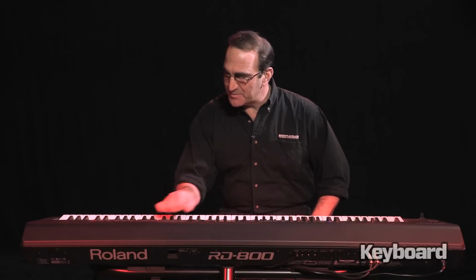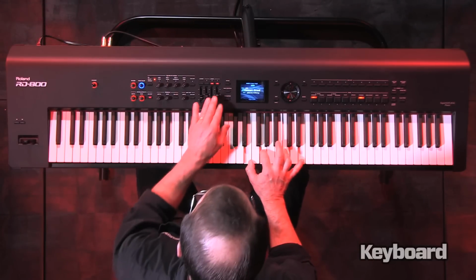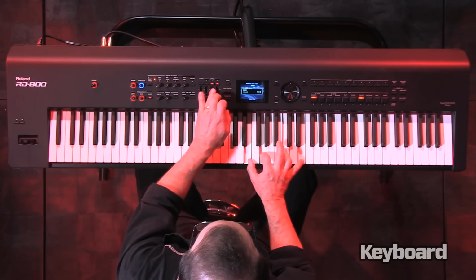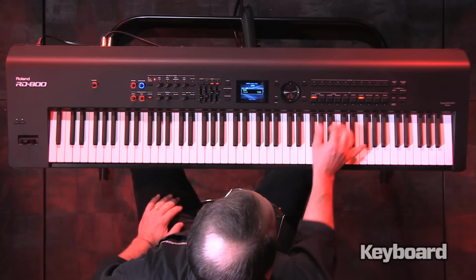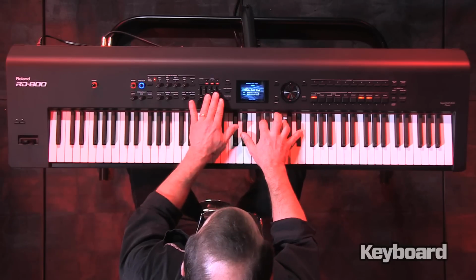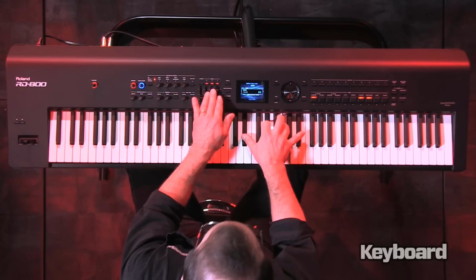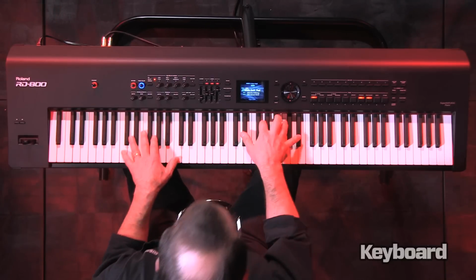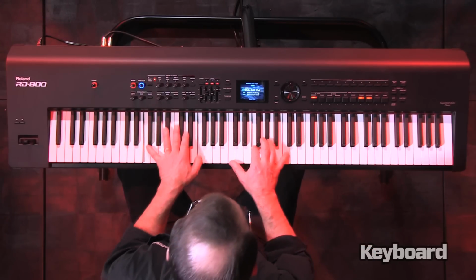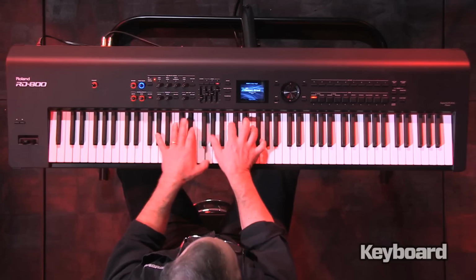Layering is real easy to take a piano and layer it with strings. You hit the piano and then hit the string button, and they're layered together, with individual volume control over here. So you have the pianos and the strings. But then if I wanted to add in a pad choir on top of it, I hit all 3 of them together. Back out to just piano.